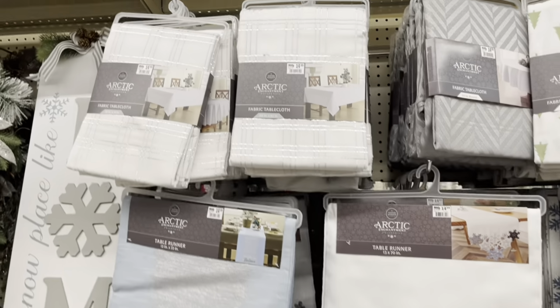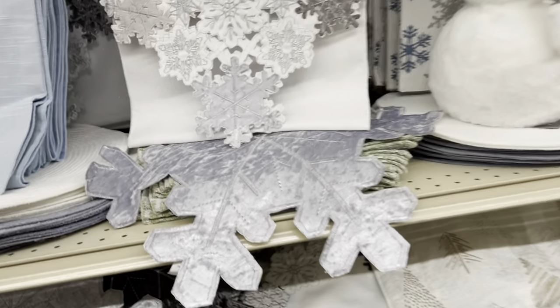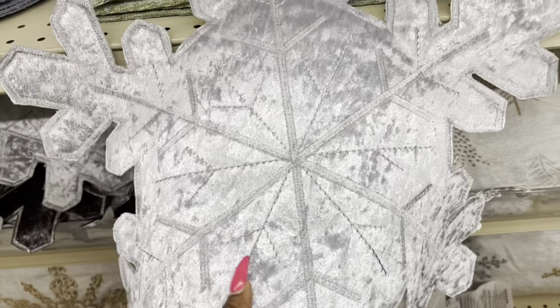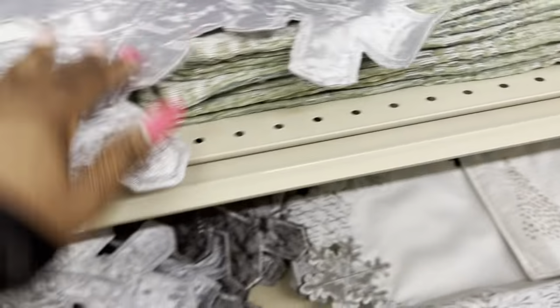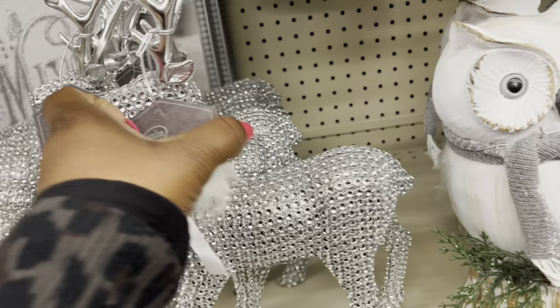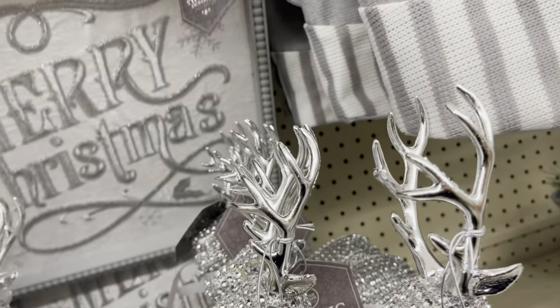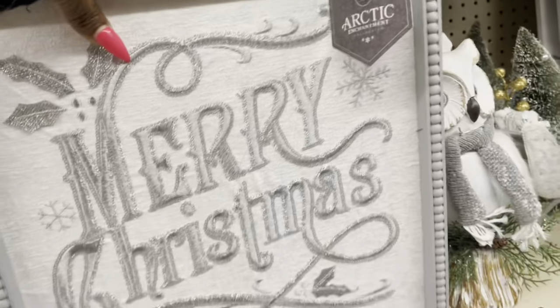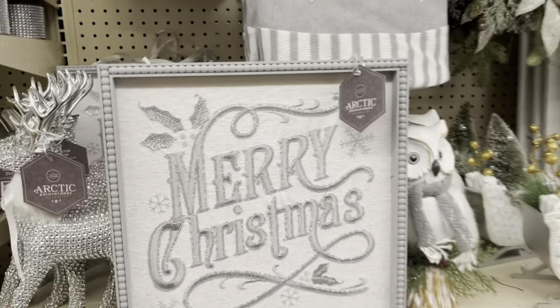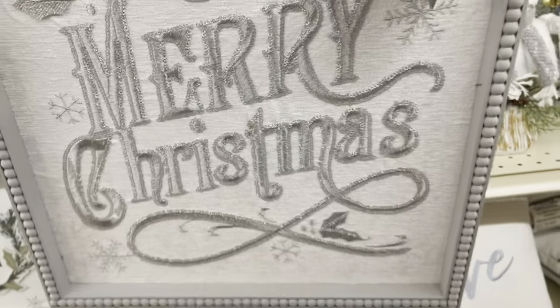And then you have tablecloths, things like that. Some placemats. $3.99 a piece. These are pretty. Look at this back here. Look at that. Merry Christmas, $18. Oh, you can hang it with this for $18.